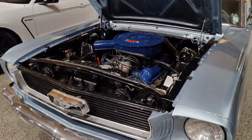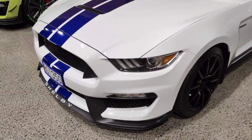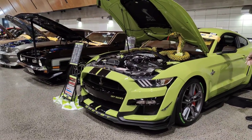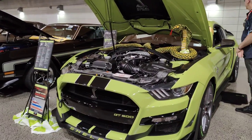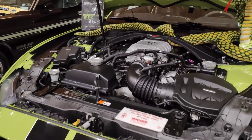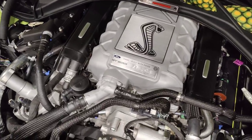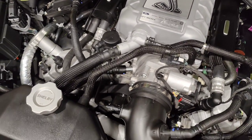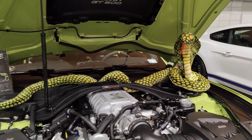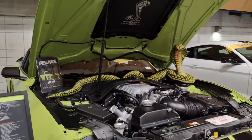Then another Pony 66 with a 289, in this case a notchback, and then a new school. We'll get here to the sportier version of the 2020 Shelby GT500. Okay, man. Yep. Very cool presentation with the snake. Very nice. Careful, it bites.